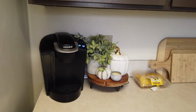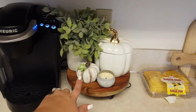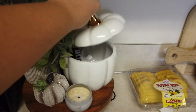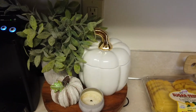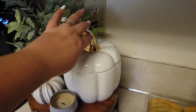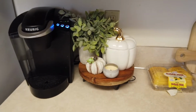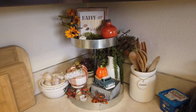And then over here next to the Keurig on the little riser, I threw this little ceramic glittery pumpkin from Rite Aid up there. And then this cookie jar pumpkin. Loved this. I think this is so stunning and beautiful. I believe this is from Marshall's. It's just such a beautiful white with the gold stem. I remember seeing that and was like, I need to have that. It's so pretty. And then over here on the corner, of course, is my tiered tray from Adorn It.